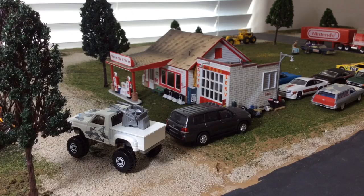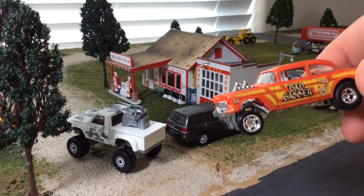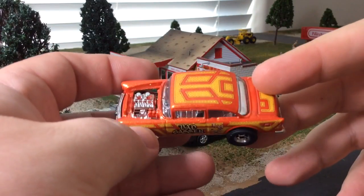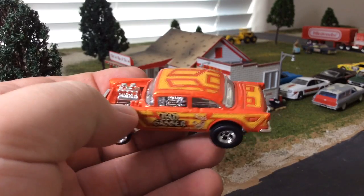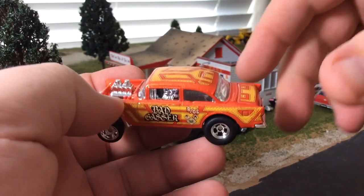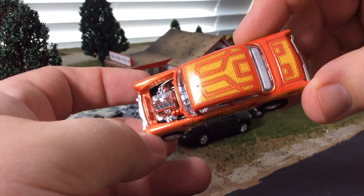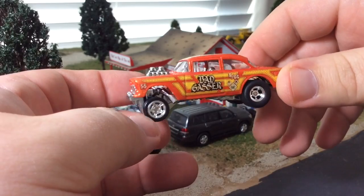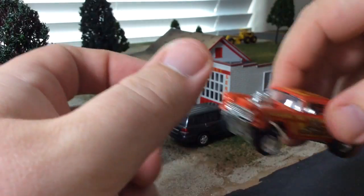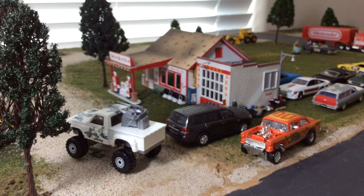Found another one of these because you can never have too many of these. I still have 2 cases of Redliners that are factory sealed, and I'm not going to crack them. So the only one of these I have loose is in my set, so now I have it to go in my gasser collection. But I understand that there are 2 color variations of this, so I'll have to look into that. But I love this gasser. It's a really cool car. Probably my second favorite gasser that they brought out.